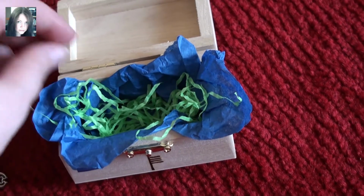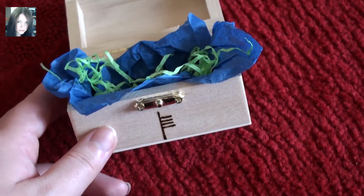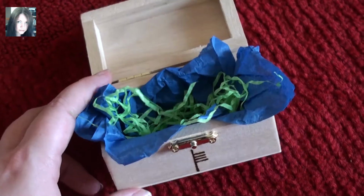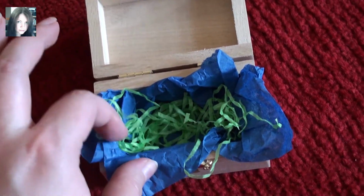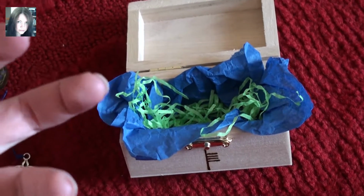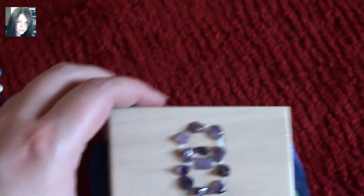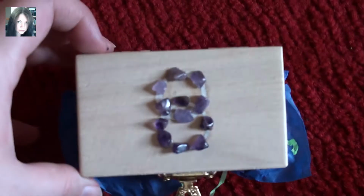So, as you can see, we have the Ogham for Willow pyrographed onto the front of this one, and within we have a multi-tissue, a deeper blue than the other chest had, with a little bit of green tissue, and I just wanted that for a sort of lake effect, to make it look like the Lake of Avalon.